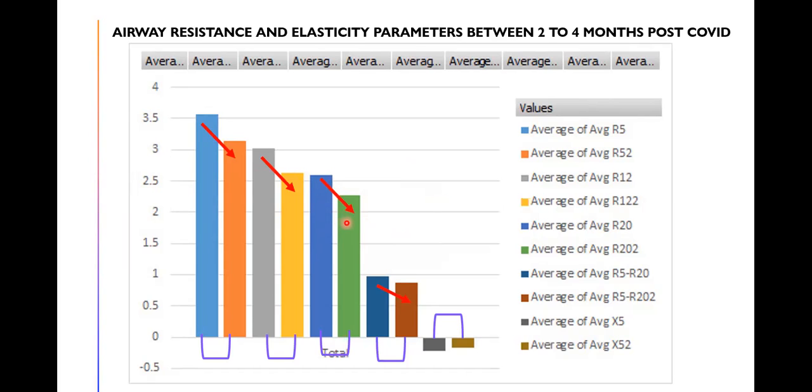So if I would have carried them a little further, I might see a further drop. But because of the constraints of time, this test showed a significant drop. Now, this is one more parameter which is called X5, that is reactance at 5 hertz, which tells you about elasticity. More negative it is, that means elasticity is more affected. And when it is less, the elasticity is coming back to normal. So at 1 month, we are able to see an improvement in elasticity and decrease in the resistance. This is a very advanced lung function test and not a regular spirometry that we have done, because regular spirometry cannot catch these parameters at all.